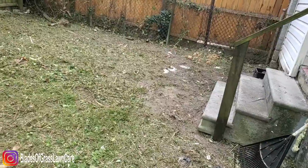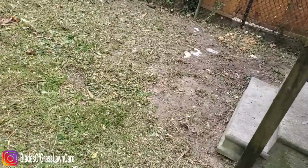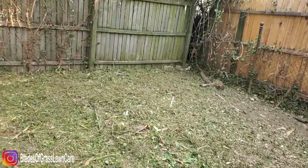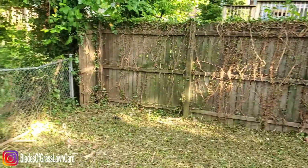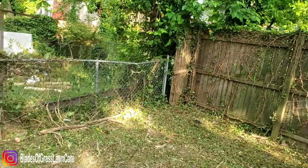I'll keep mulching it down. She might want to seed it, fertilize it, do some things to it, but we'll discuss that with the customer later on. But this is the finished product. Everything cleared off, everything cleaned up. And again, it takes some time, but of course you can get it done.